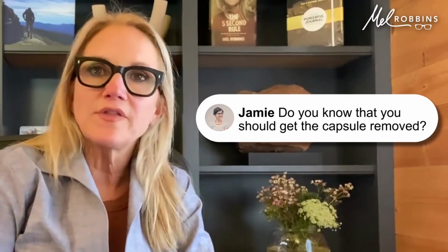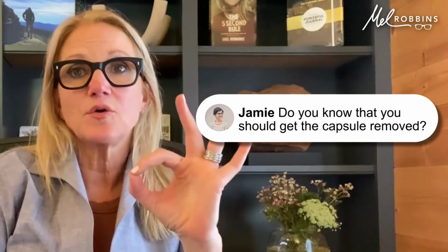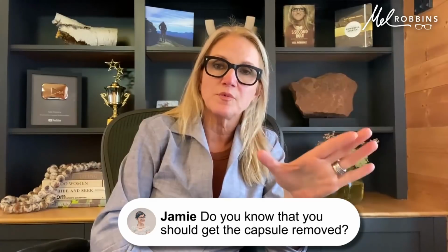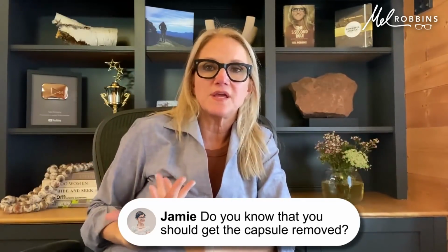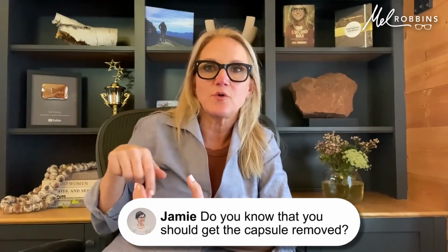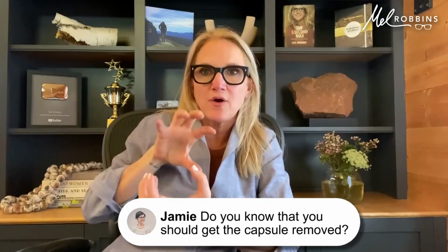Do you know, Mel, that you should get the capsule removed? So this is an excellent piece of advice. If you are going to get your implants removed, make sure you go to a doctor who also removes what's called the capsule. When they put this foreign object, the implant, in your body, your body, since it's a foreign object, will try to protect you from it, and it'll grow scar tissue around it. It's like cheesecloth around the softball that you just stuck in your body.